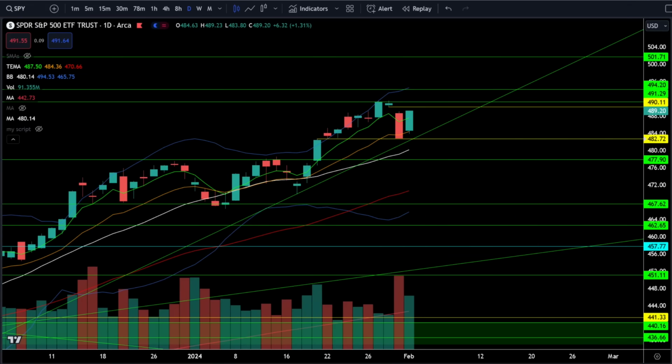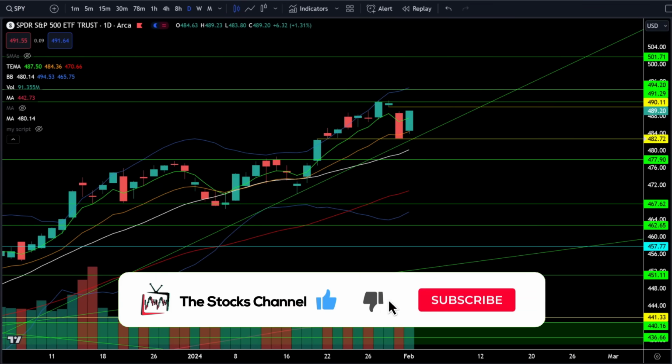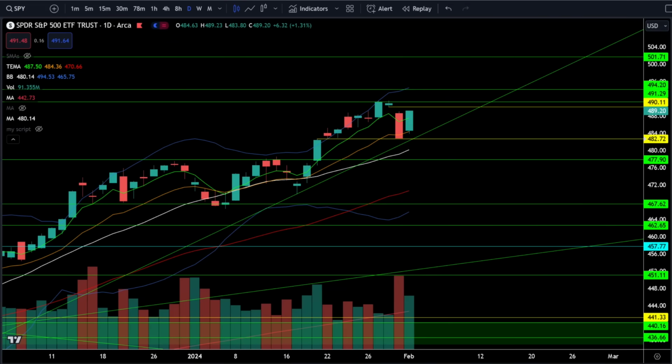Today the stock market had a strong bounce off of a very critical support zone and the bulls are maintaining the bull trend. First up, let's take a look at the S&P 500 SPY ETF. So let's crack open this chart and see what's going on in the stock market today.